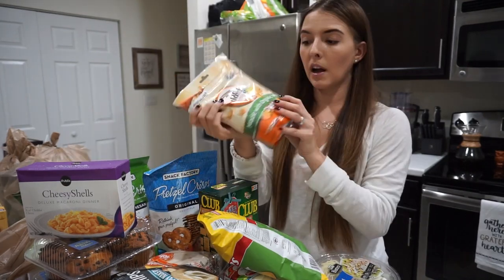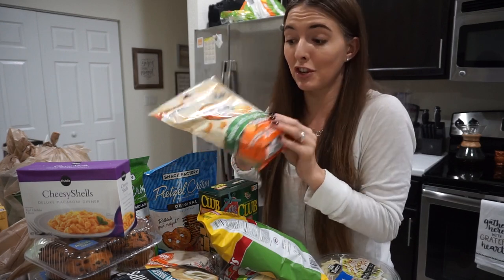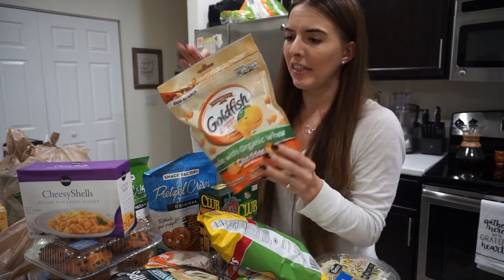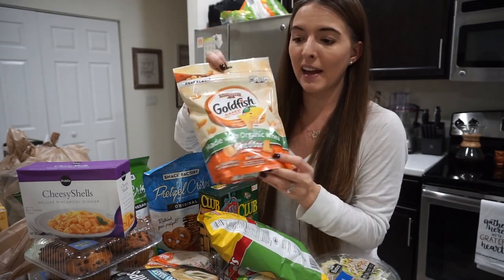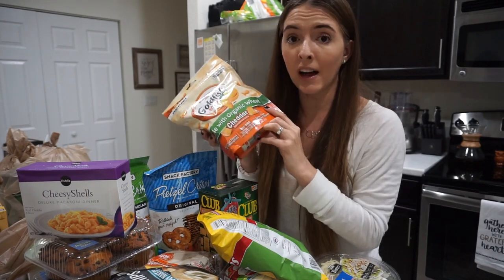All right, so I think I'm almost done. I got a bag of goldfish because I'm like five. I don't know, I just love goldfish. These are the organic goldfish. I think this entire pouch was like $4. And it was one of the things that I was like, I don't care. I want goldfish. I'm gonna buy goldfish. And now I'm gonna eat goldfish.